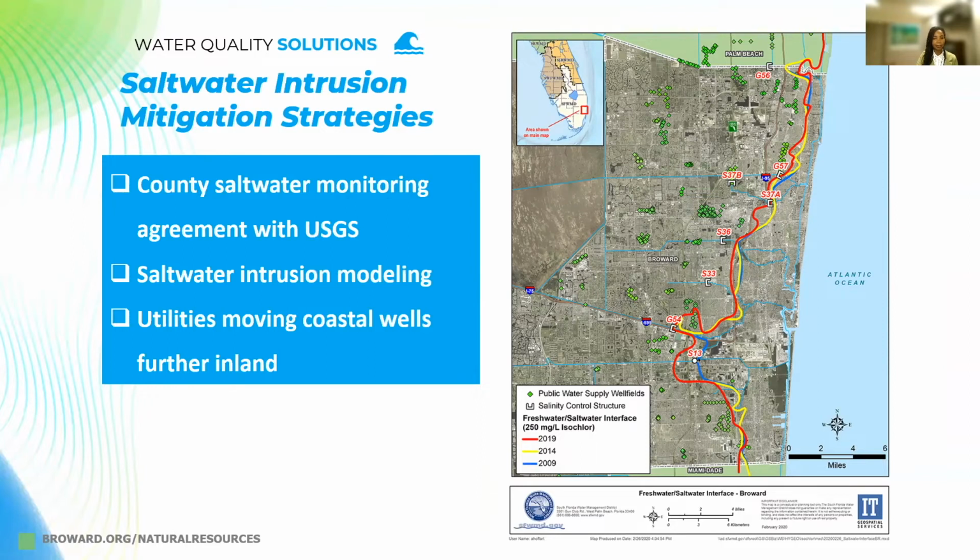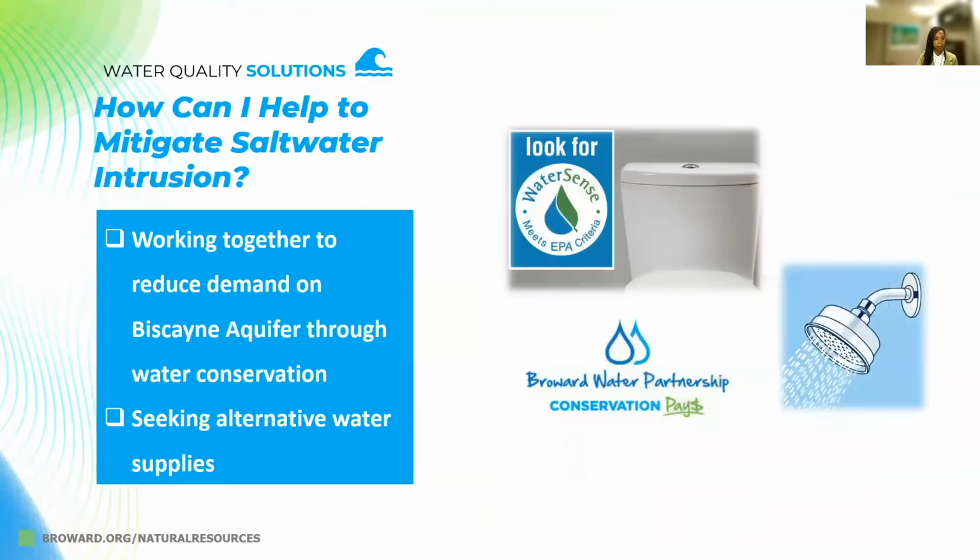Some utilities in Broward County have abandoned coastal wells and relocated further inland in an effort to discourage saltwater intrusion. But I think one of the strategies we can all work on collectively, whether as residents, businesses, or at the governmental agency level, is to reduce the demand on the Biscayne Aquifer through water conservation measures. And really, this means using less water where possible and using water more efficiently.